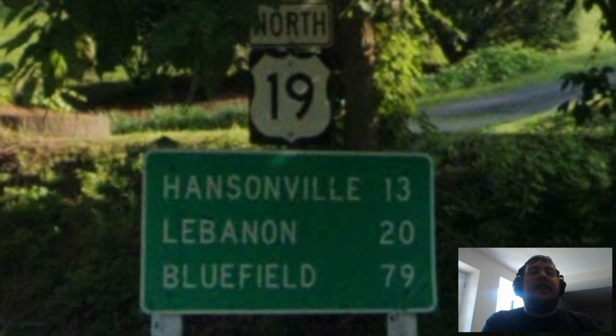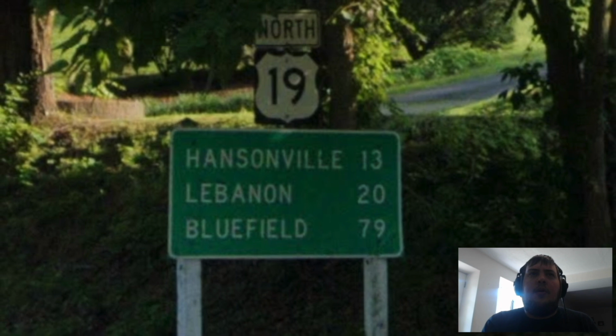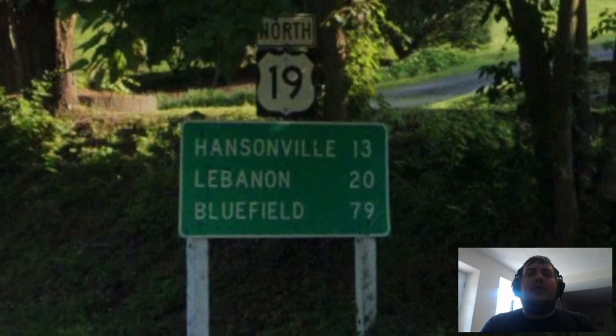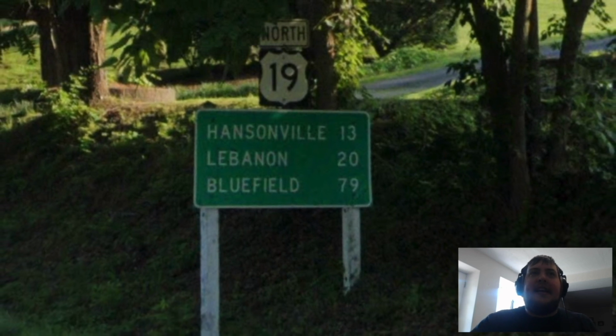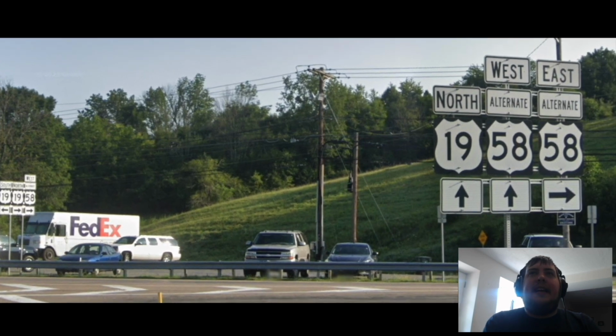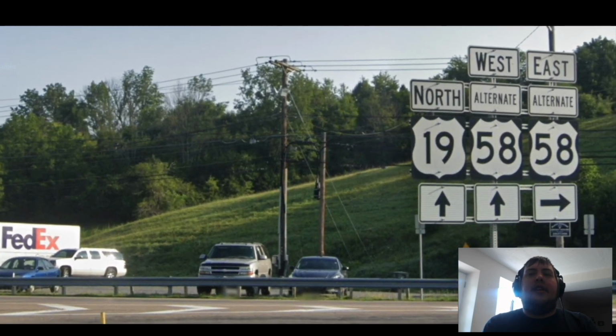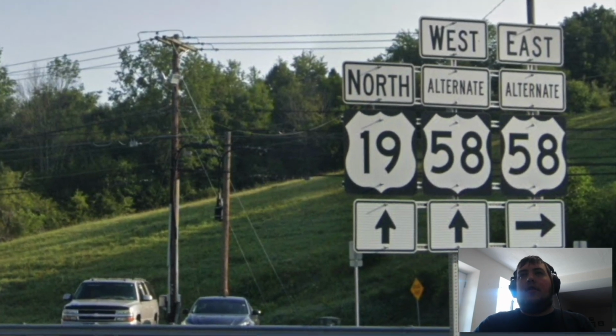Here is a reassurance shield and mileage sign combo that Virginia likes to do. And we are getting Bluefield 79 miles away on the bottom line, and our secondary is Lebanon. Here we are meeting and going to be concurrent with alternate US 58, west straight ahead, east turn right.